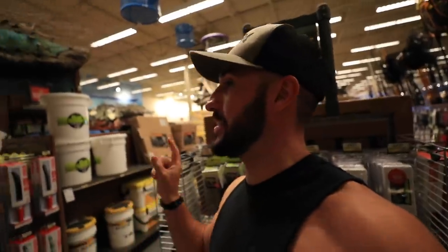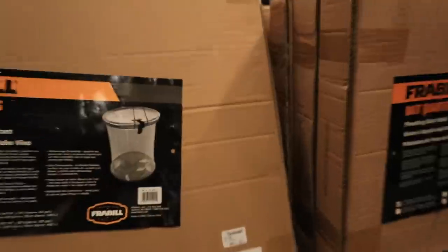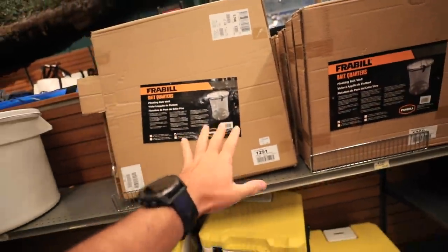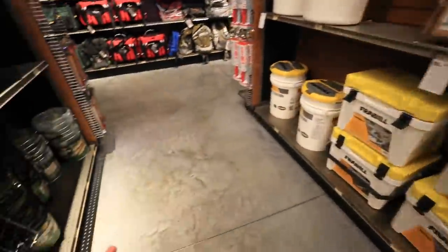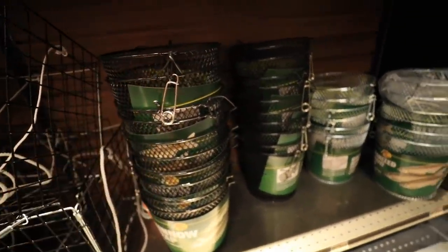Good news and bad news. The good news is we're in the right section. The bad news is the exact item I'm looking for is nowhere to be found, which is quite terrible. Now, we do have a few options. We've got these in the past. These are the net ones that I was talking about earlier, but the turtles can just chew through that, so we'd only use it as a worst case scenario. We just can't leave them. We want something like this, but giant. They used to have giant bait corrals that were mesh like that. Yeah, we're kind of screwed, brother.